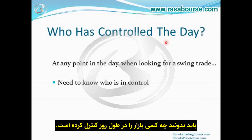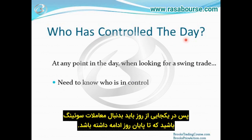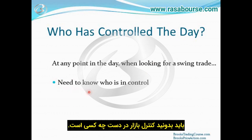You need to know who has controlled the day. So at some point in the middle of the day, you should be looking for swing trades that could last into the close. But to take those swings, you need to know who is in control. Do the bears or the bulls have an edge?